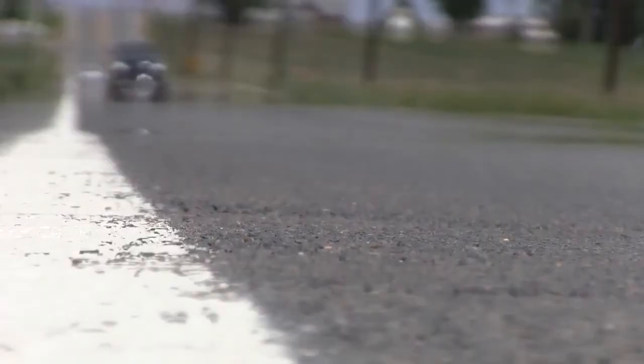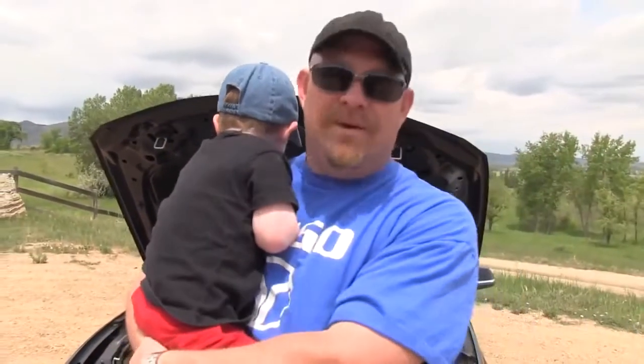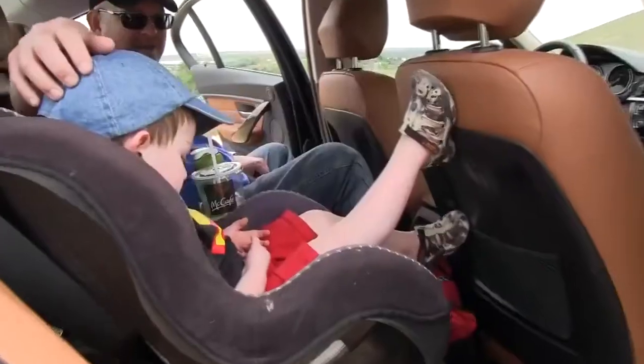Here's the cool part. There's more room back there for me to work on him because the wheelbase has been stretched 2 inches. There is more backseat room. Thank God. He's chilling, Nathan.